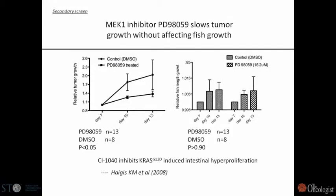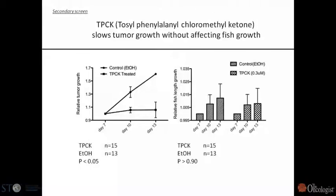So this is, again, the MAP kinase inhibitor, and you can see the growth rates being suppressed with this PD drug. And we also look at the length of the fish and make sure that that's not suppressed by this, so it's not just a complete anti-proliferative effect. And I think this is very similar to work by Tyler, where he found a chemical that would inhibit KRAS-induced intestinal hyperplasia. And so I think that the message is very similar, that if you can find chemicals that block the MAP kinase pathway, this would be very helpful.